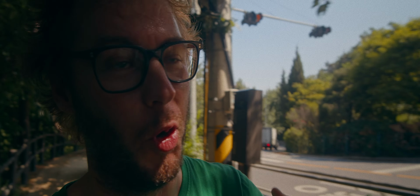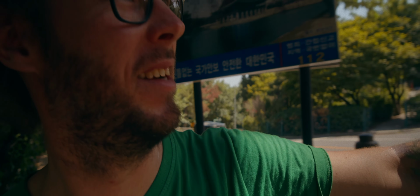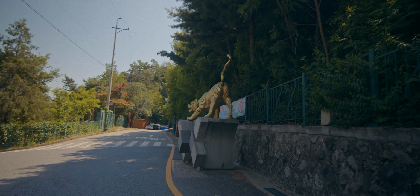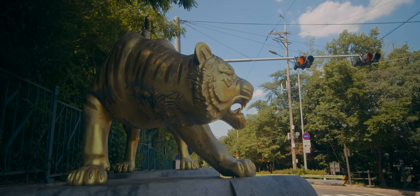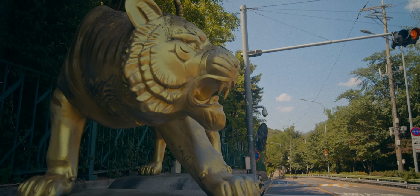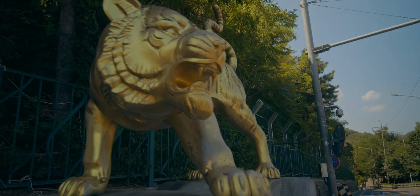Here's that golden lion already. I don't know, maybe I'm just walking faster than I think, but this one was closer than I thought it was. However, it doesn't look as shiny as it did in the photos. Can we even go there? There is a crosswalk here. I think it's been a day or two since it's been polished, but it's still really cool though. Looks like it has coins inside the mouth.